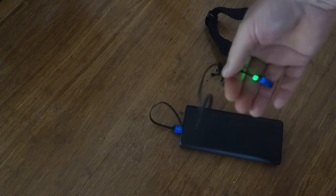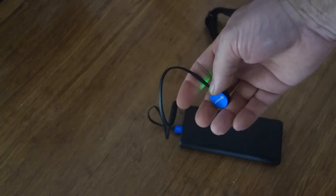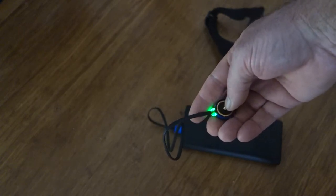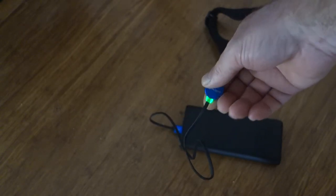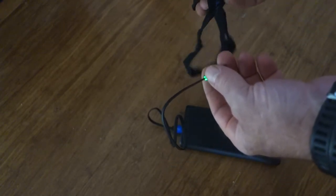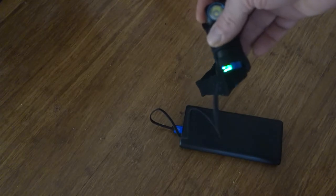What I'm hoping is that I can get this to recharge off of just that. The other thing is, when you plug the charger in, there's a green light that shows when the battery is charged. It's also green if it's disconnected from the battery. I kind of thought that was a little confusing, but as you can see, when I actually plug it in, it turns red to show that it's charging.